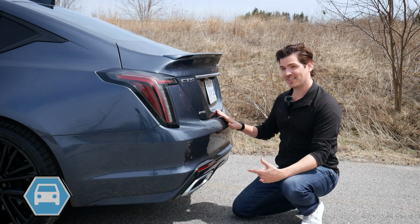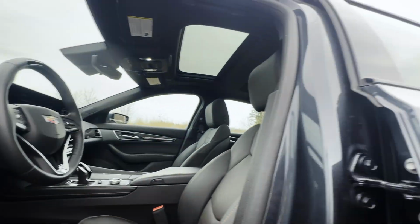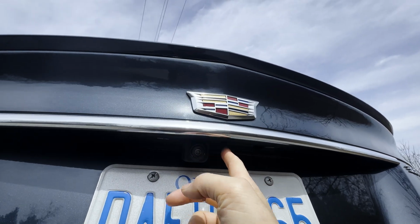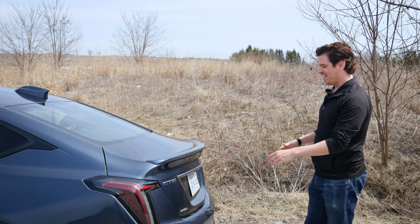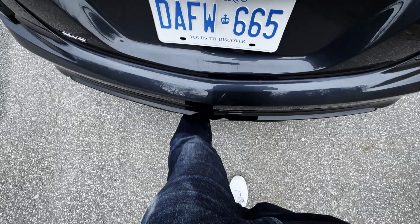Getting inside of the trunk of the CT5 can be done so many different ways. There's a button along the driver's side door. You can use the key fob to do it. Just underneath the Cadillac badge to the right-hand side of the camera, there's a button there that you can push. And then there's also the option for the hands-free trunk. As long as the fob's on you and you've got the feature enabled, you're just gonna swipe your foot in the back.